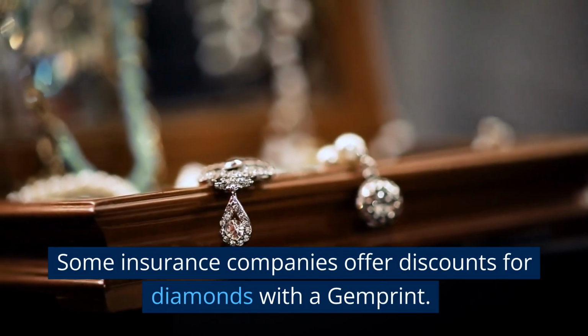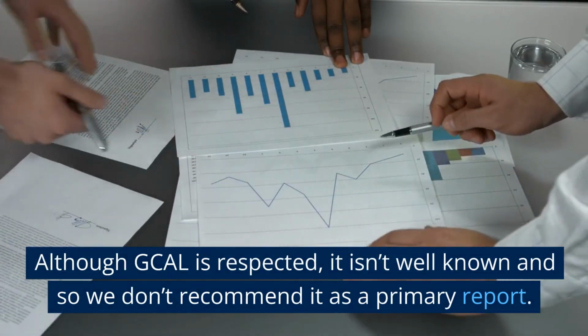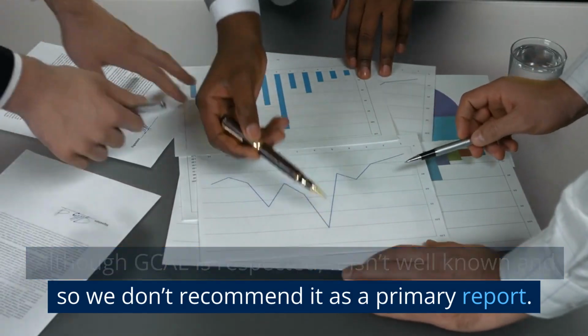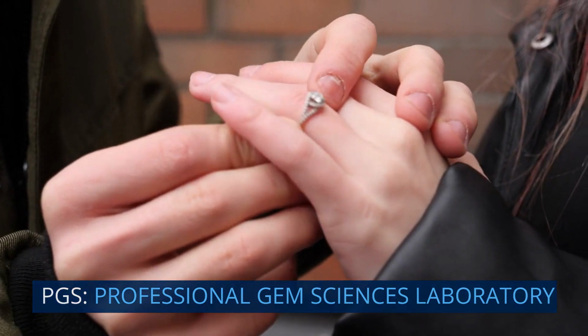Some insurance companies offer discounts for diamonds with a gem print. Although GSeal is respected, it isn't well known, and so we don't recommend it as a primary report. PGS, Professional Gem Sciences Laboratory.